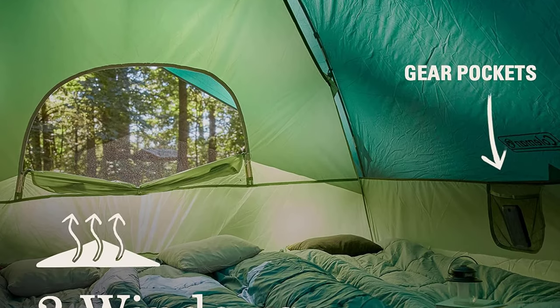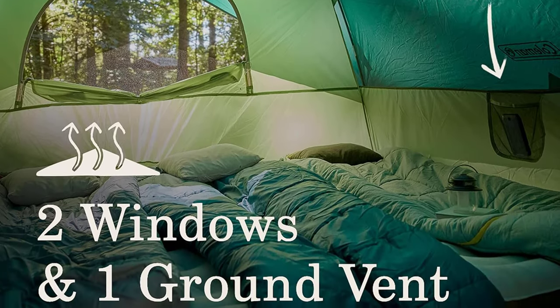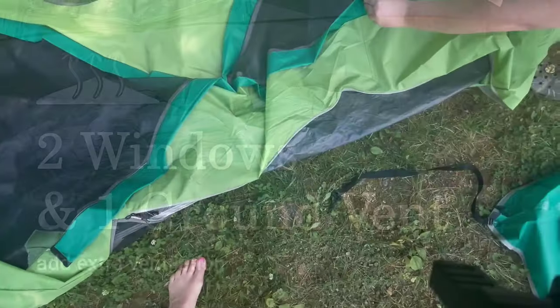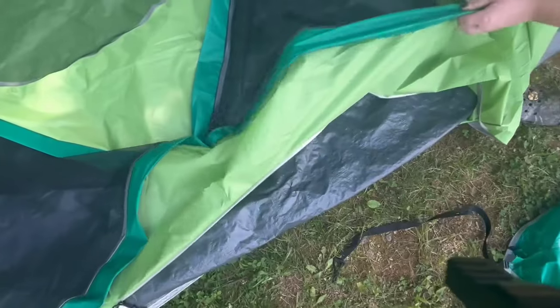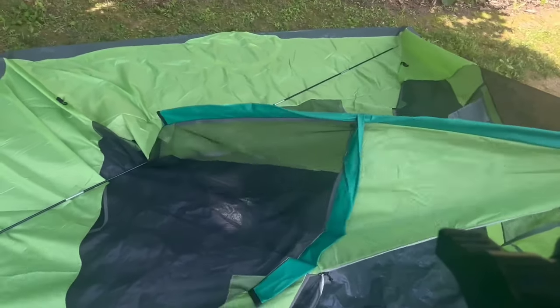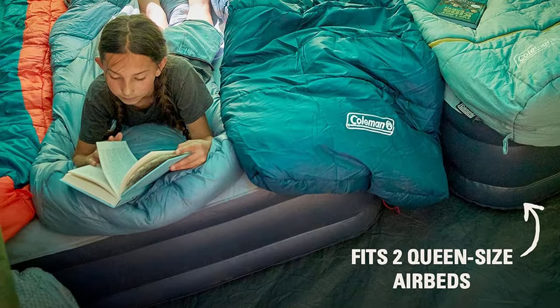Designed to withstand the elements, its WeatherTech system ensures a waterproof camping experience with a tub-like floor, welded corners, and inverted seams. Stay cool with 2 windows and a ground vent for optimal airflow. Plus, the e-port lets you easily bring electrical power inside.